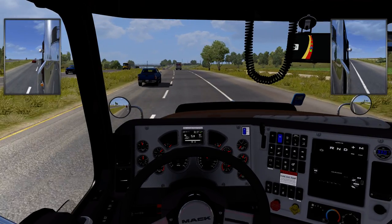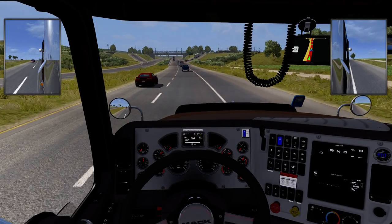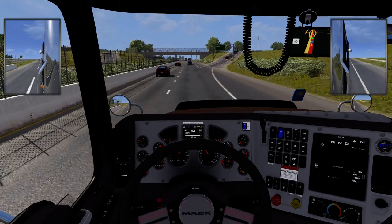I want to say too, guys, that I've been playing some ETS2 now. In ETS2, I don't use European trucks. I don't really tinker carefully. Mostly I use American trucks over there.